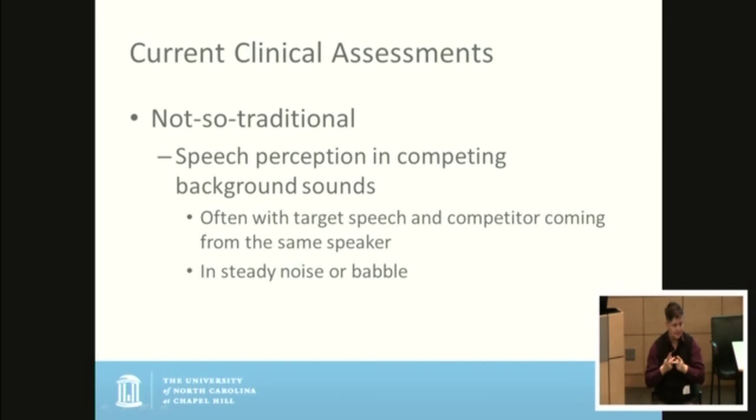These are often using steady noise, so that windy noise that kind of sounds like a psh sound, or a babble. And what we mean by babble is multiple people talking, so it could be a recording of 8 people talking in the background. And that's definitely helping us understand how children are performing in these environments. However, we know that there's also a lot of information that can be gleaned when we have a competing stimulus coming from a different place in our space with maybe even 2 people talking, like the demonstrations that Dr. Leibold discussed.